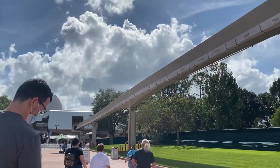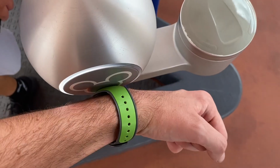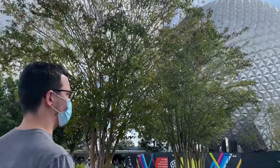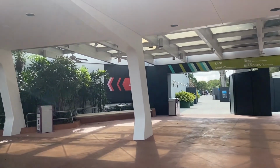All right, we're on our way in to the security and temperature check here at EPCOT. We are inside EPCOT. Woohoo! We're going to go over to where the first pin stop would normally be, and rather the only pin stop.